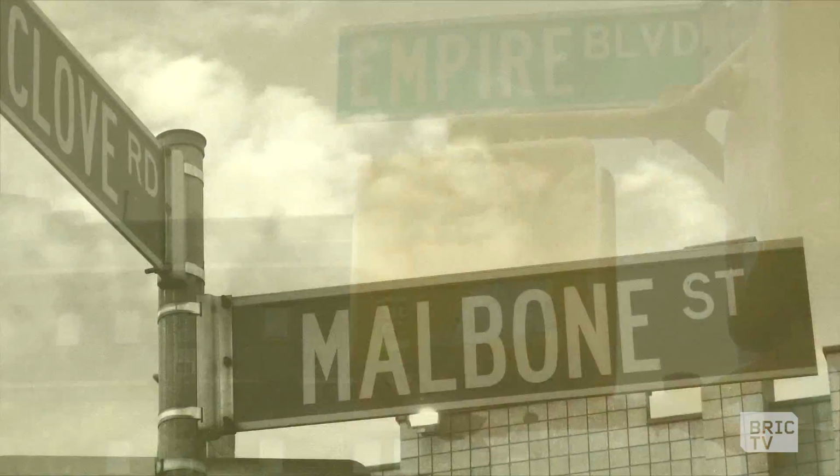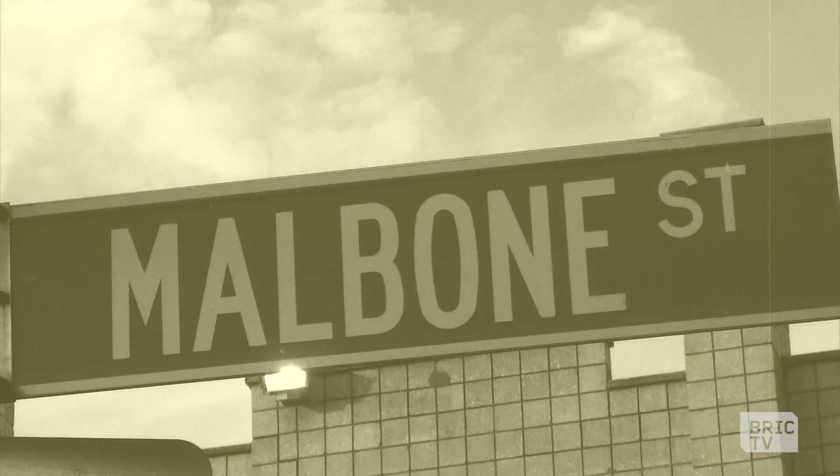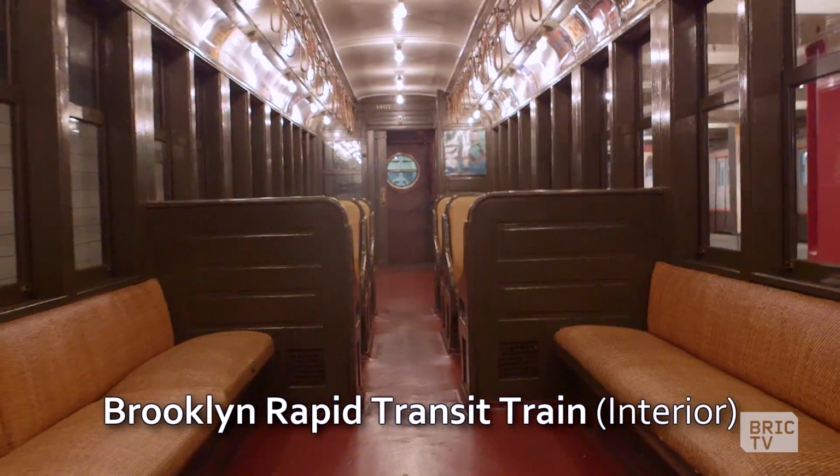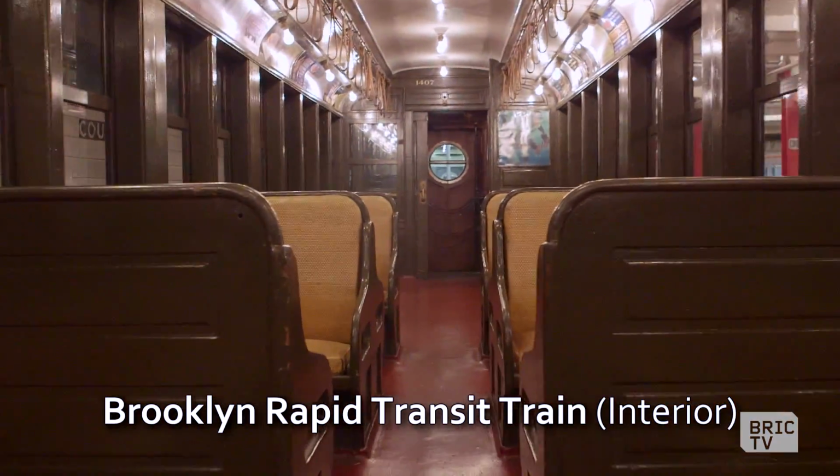I would say no. Almost 100 years ago, in 1918, there was just about the worst train accident that ever happened in New York City. Empire Boulevard used to be called Malbone Street. And one very sad day, Brooklyn Rapid Transit Company, which back in those days operated both subway trains and also elevated trains, they had a strike. There was a labor dispute. And so they asked other employees in their organization to take on these jobs.